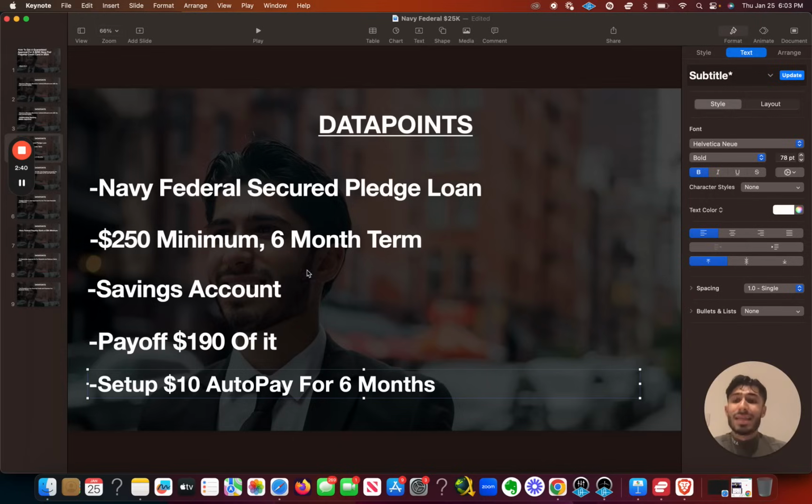The next thing you want to keep in mind is that whenever you hear the word secured, that means you are using your money as collateral. So when I say secured pledge loan, that means you're putting up $250 and then borrowing against that in order to get the loan. That's with credit cards and loans. Whenever you hear the word secured, that means you're using your money as collateral. And when you hear unsecured, that means the bank is just trusting you with the money and you don't have to put up money as collateral.